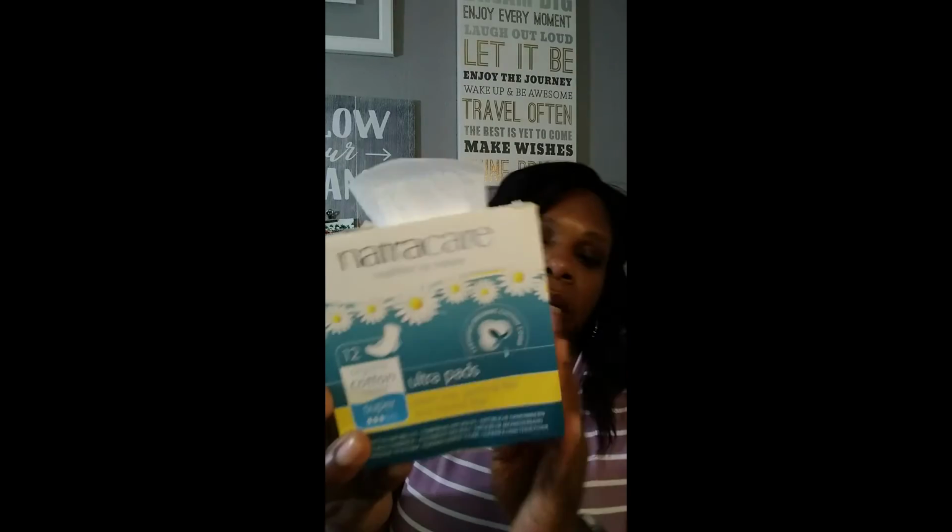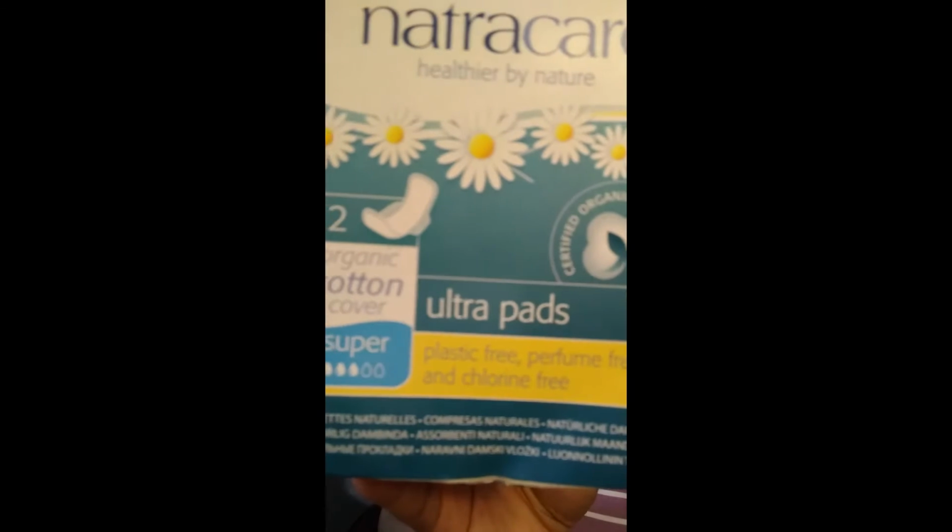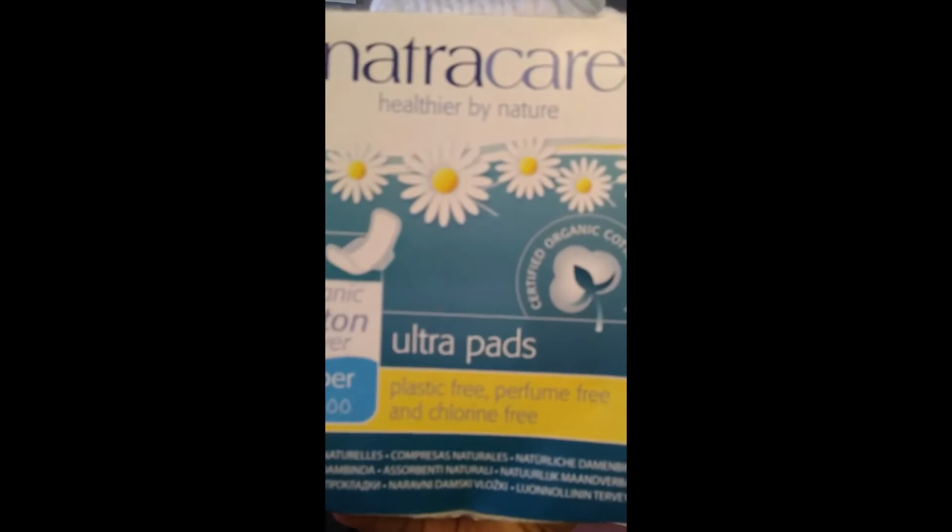Let's talk about these sanitary napkins. I'm going to try to go as fast as I can, guys. Natural Care. This was my first time trying it. Again, it's in that previous video haul. 12 organic cotton cover super ultra pads. It's plastic free, perfume free, chlorine free, and then it's all this other stuff below. You can pause the video and read for yourself.